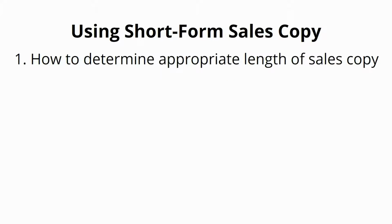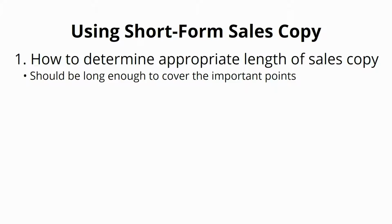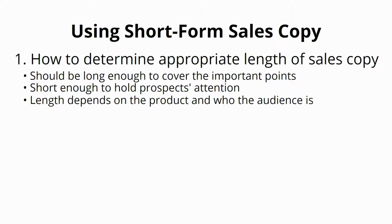Now, you might be wondering how long or short any piece of copy should be. And the answer is, long enough to cover the important bits, but short enough to hold attention. Partly it's going to depend on what you're selling. Partly it's going to depend on your audience.